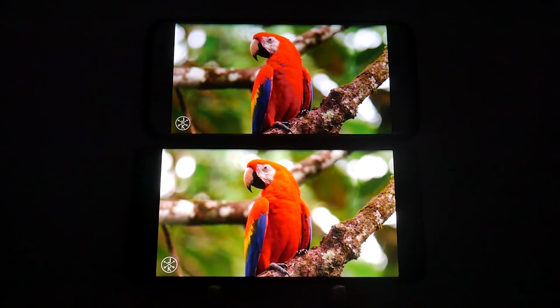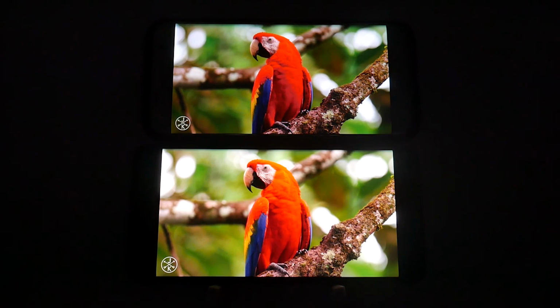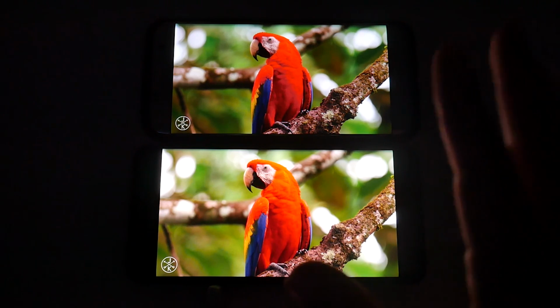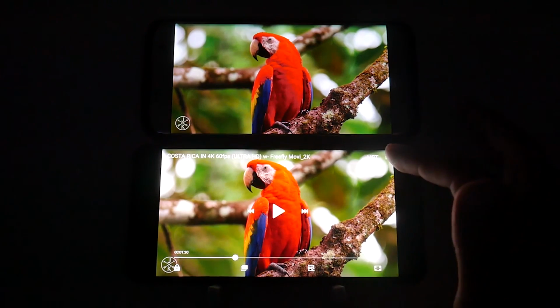I mean, this is really impressive. The Note 7 makes the S7 Edge look so dull. I think I'm comparing it to an iPhone screen. It just really is amazing, the difference in screen quality that the video enhancer makes.